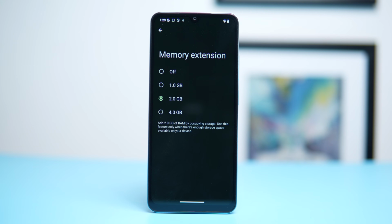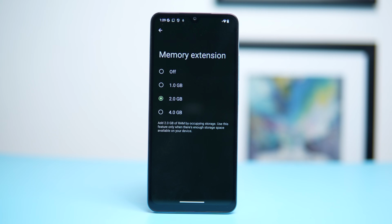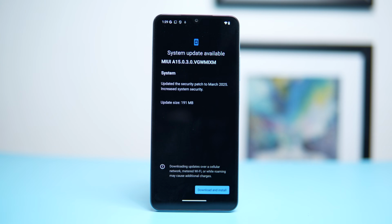It also has virtual RAM. If you have the 3GB or the 4GB RAM, you can use your storage and get some extra RAM. But if I was you, I wouldn't expect much from this because the 3GB comes with 64GB, the 4GB comes with 128GB storage. So you'll be getting like 2 or 3GB extra, and that won't do much.